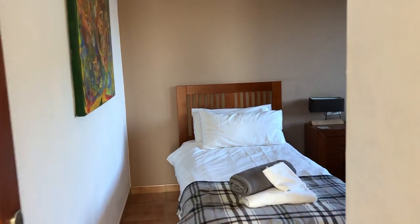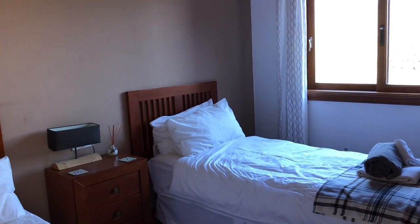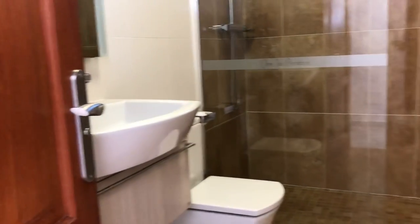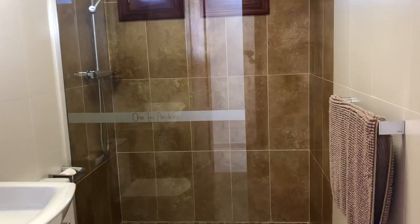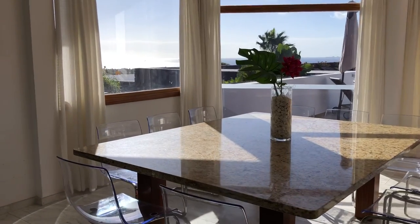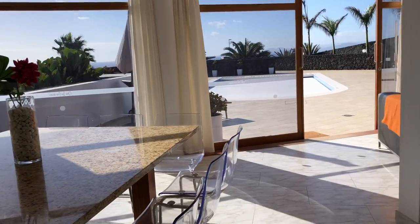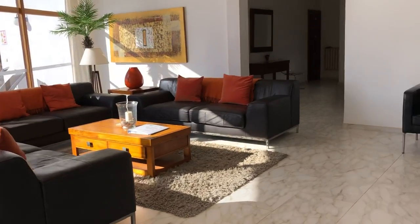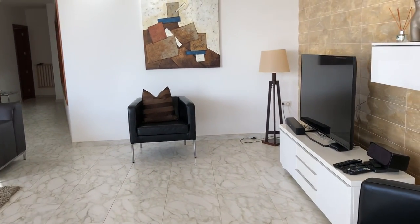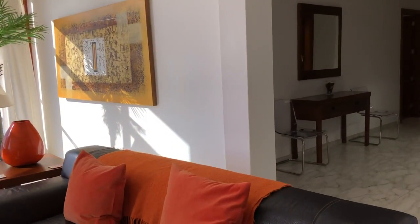first bedroom we come to is a twin room. And that is serviced by this bathroom with a walk-in shower. From here, as you can see, you've got a fabulous dining room that's adjacent to the kitchen, and it's set up for what, 3, 6, 8, 10, 11 people. Lovely big lounge. This villa just takes your breath away. It's just absolutely stunning. So, going through the lounge, we're still on the first level at the moment.